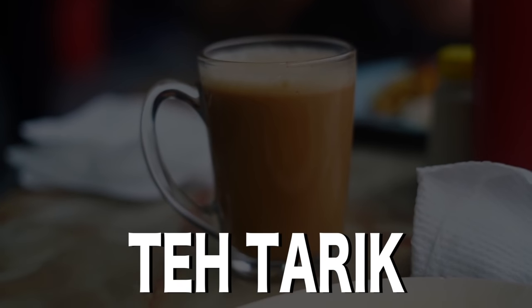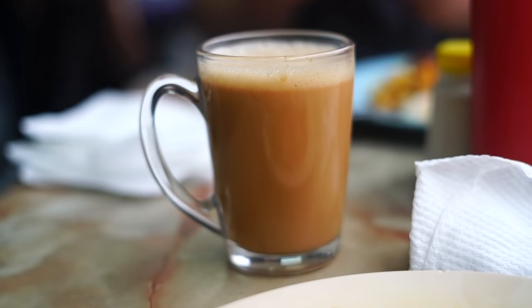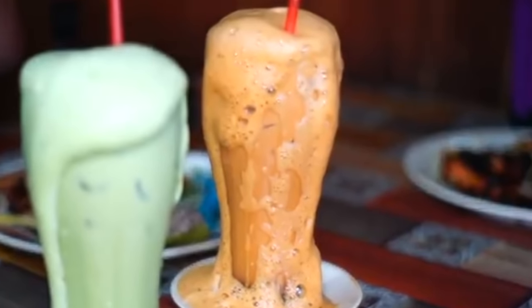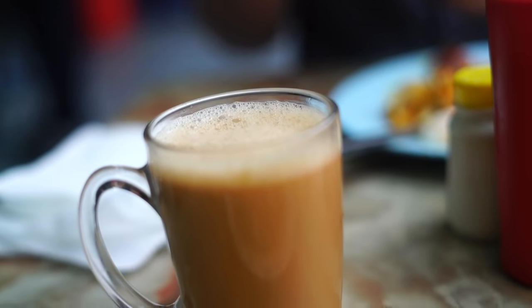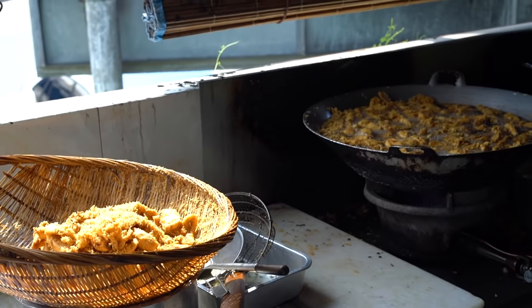Teh tarik. Teh tarik is an iconic drink in Malaysia and translates to pulled tea. Tea is mixed with sweetened condensed milk and poured back and forth to give it a thick, frothy foam on top. It can be served hot or iced. Teh halia is teh tarik with ginger, giving it a spicy kick.